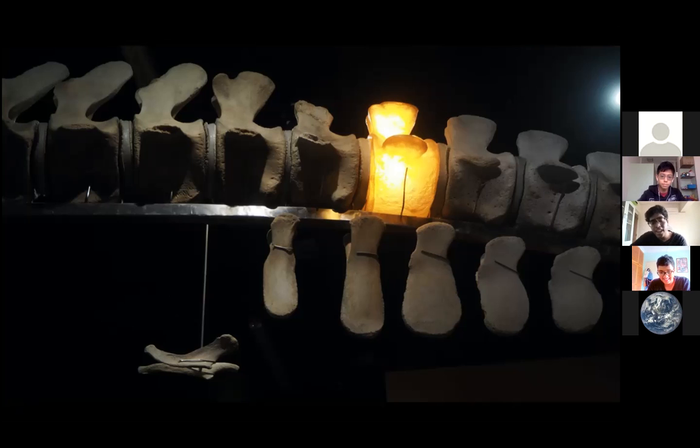So it actually had washed up on the shore and this fossil was found. And then they kind of pieced it together and they put it back. So one of the things you can see is also a key facet of evolution.